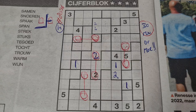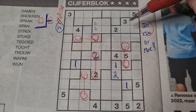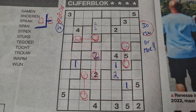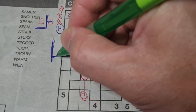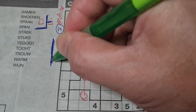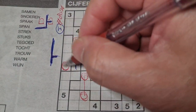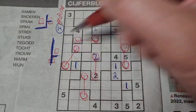Alright, then the following shape. How about this shape then? Let me draw this shape here. When you see this kind of shape, remember that this box has the same number as that box. So this box has the same number as that box.